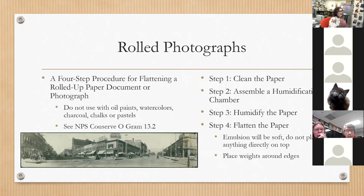It's a 4-step process to flatten a piece of rolled photograph. You never want to try to flatten things with oil paints, watercolors, charcoals, chalks, or pastels. The National Park Service Conserve O Gram 13.2, which I will also link to, has really great, very detailed instructions on how to do it.